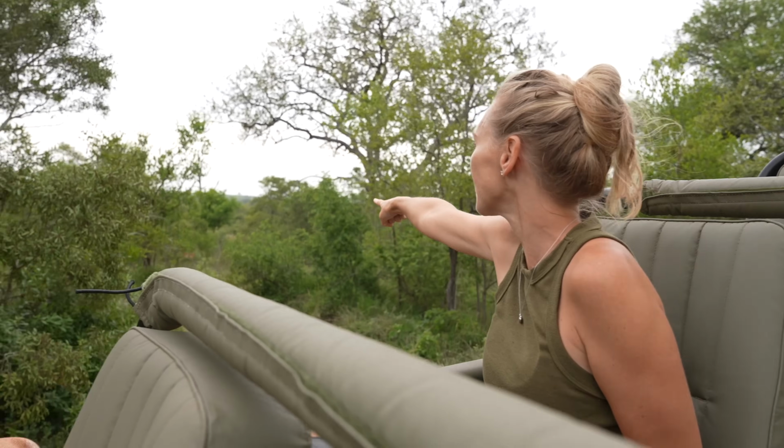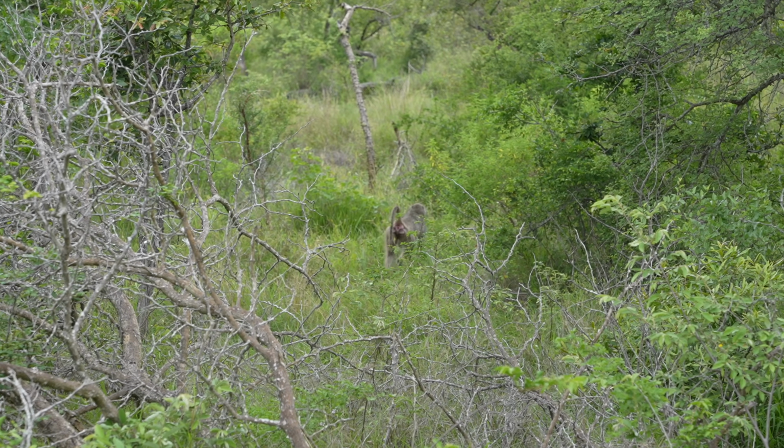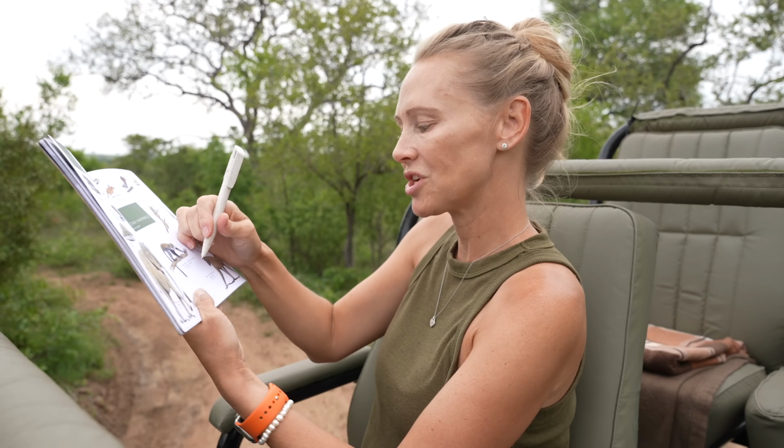Baboon! We just passed baboons. They just ran away. They might be too deep in there for the camera. I really wanted to see one, so even though they moved pretty quickly, I am checking that off.